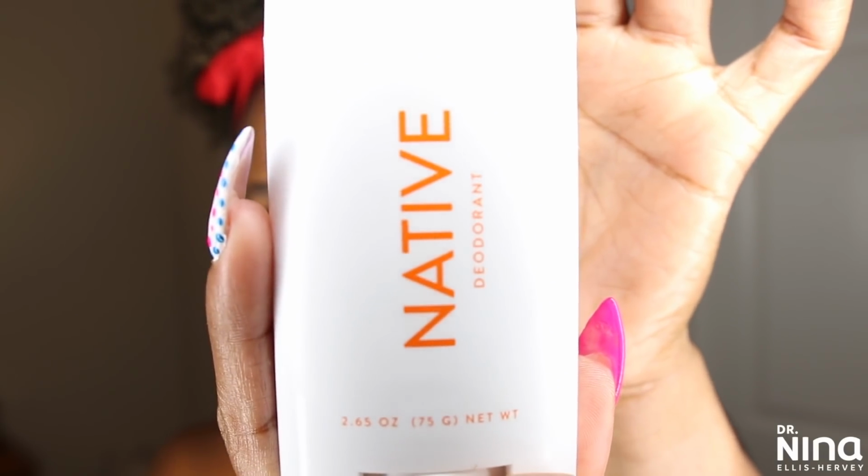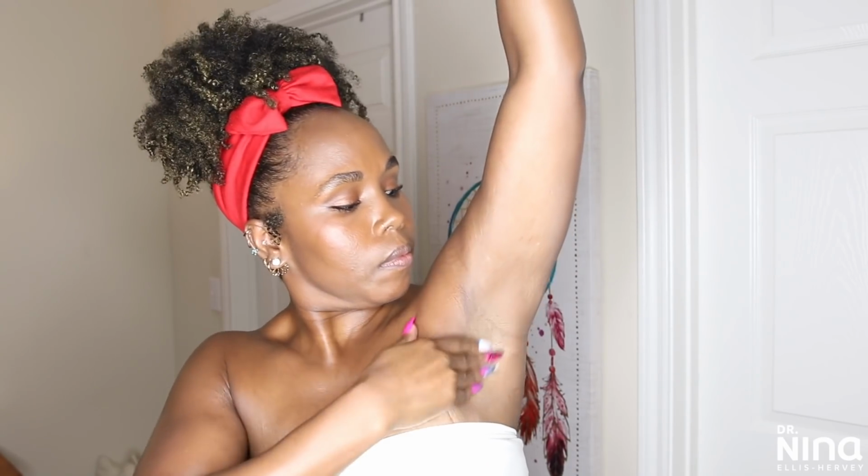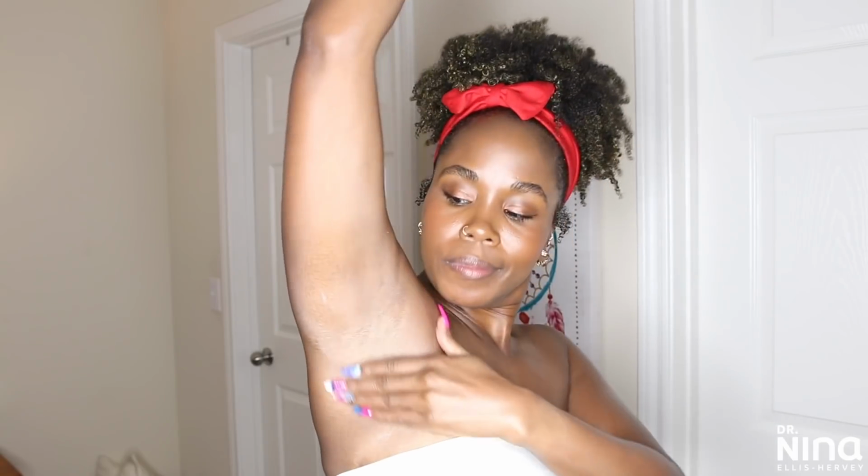As far as deodorizing, y'all know I've been rocking with Native for a while here now, and I really do like it. It's a good natural choice. I also like the Dr. Teal's. That one's good as well. You can find that in most stores, but I find that these cut down on irritation, boils, and bumps and dark marks as well. I just put it on and rub it in.